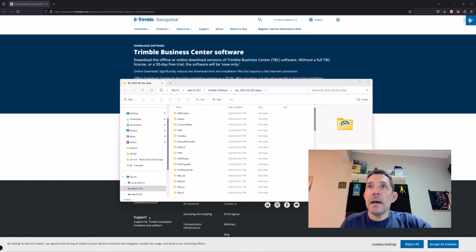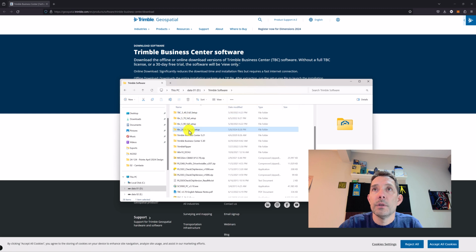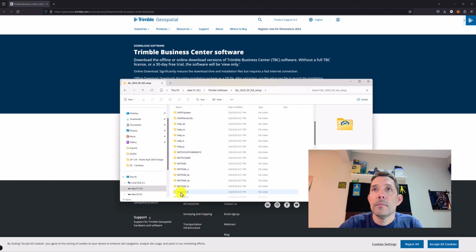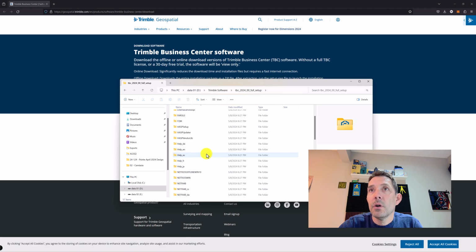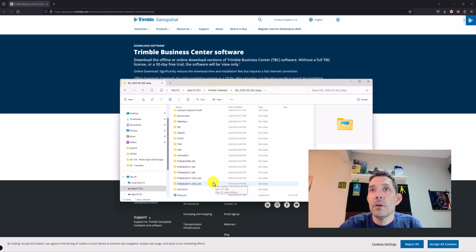Okay, we are back. I downloaded the 2024 install full setup. Just be aware it's 8.5 gigs, and obviously I took the liberty of unzipping it. So let's see if we can install it. Help file? Yeah, no, that's just a help file. I was just wondering if there is a readme or something.